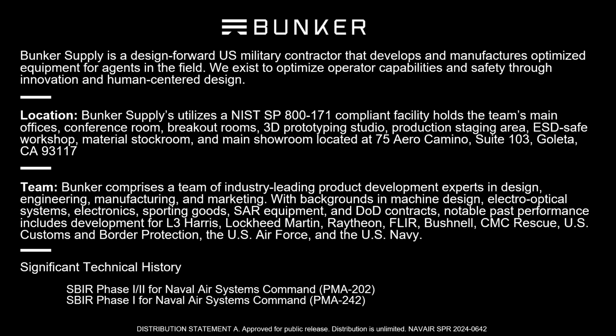NASER is a SBIR-funded technology initiative developed with PMA 202 for the U.S. Navy to create an innovative, affordable body armor release system capable of retrofit into existing survival vest platforms. Collaboration with NAVAIR and Naval Facilities Engineering and Expeditionary Warfare Center has ensured the NASER quick-release armor solution is designed to perform in the most demanding operational and survival conditions.